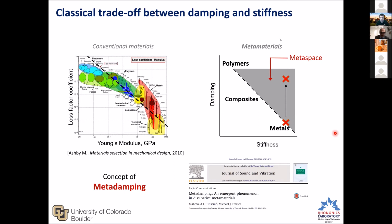But if you're interested in going deeper into the idea of metadamping, this is the original paper that we put out back in 2013, Metadamping and an immersion phenomenon in dissipative metamaterials.